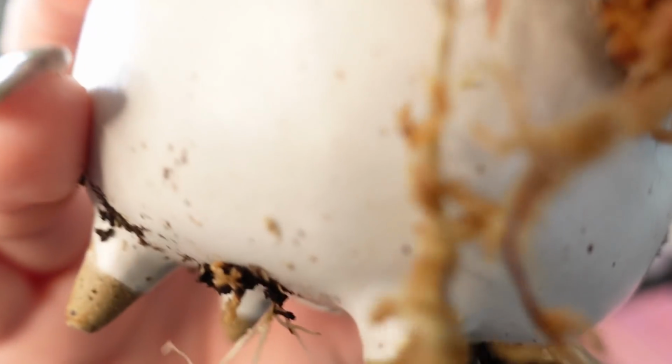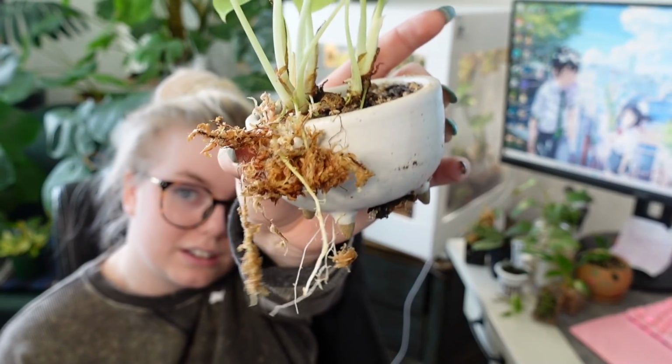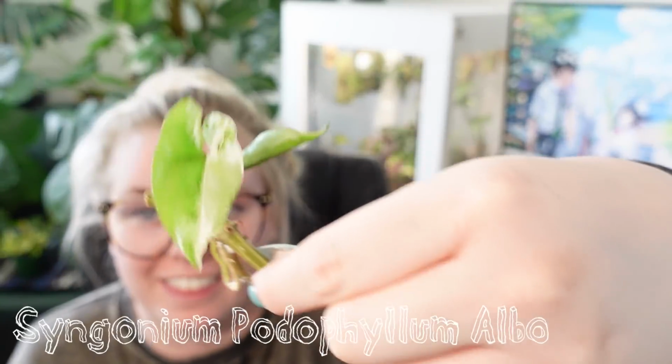Here's a little, I think these are snail eggs, those little round things. I'll let you know on the screen right now with text if they really are snail eggs or not. It'll say yes or no. That is so iconic.